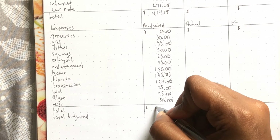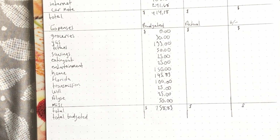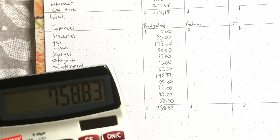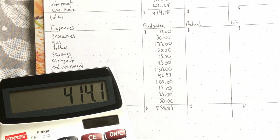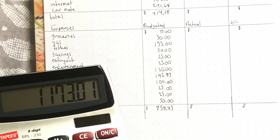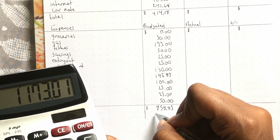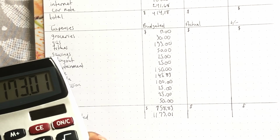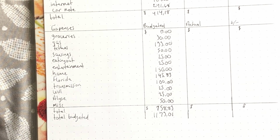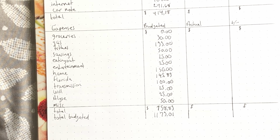And so all of this together is $758.83. And so that plus the $414.18 for bills comes out to $1173.01. So that's our total amount budgeted for this week. And let's hope we can stick to the trend that we've been on the last 2 weeks and go under this budget.